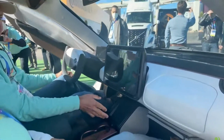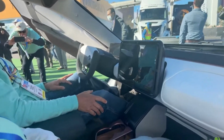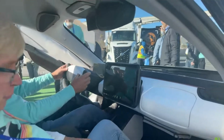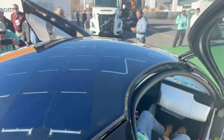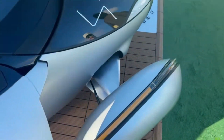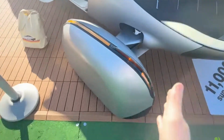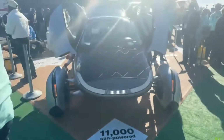There are several things that really capture my attention: how solid it looks, how everything just came together, and even the interior really looks nice. So this vehicle is going to be fantastic, but also the solar panels are working better than expected. So we're going to talk about that. Let's get into it.